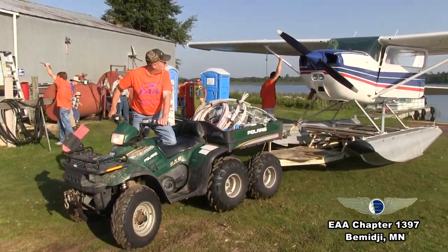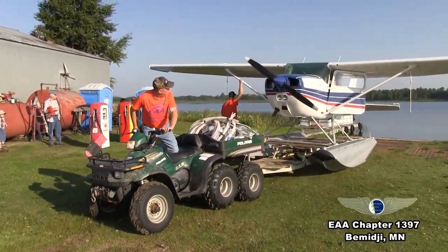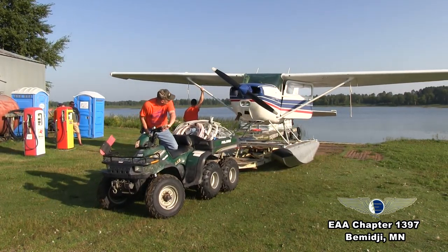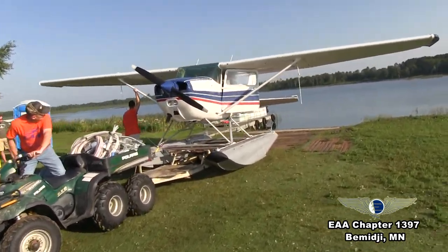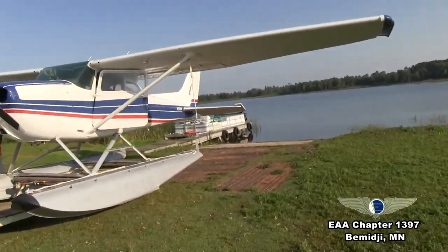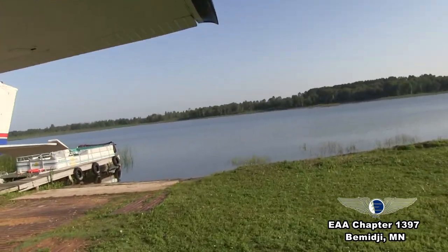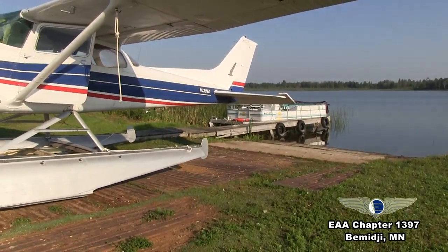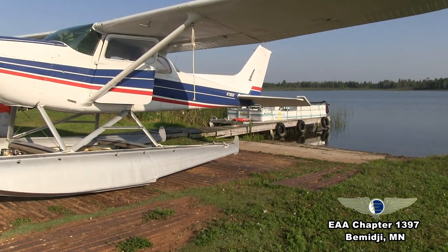This Cessna 172 came from Grand Rapids Aviation in Grand Rapids. Mark Cook is being shown here backing the airplane into the water. Mark has had this plane at the Moberg Air Base for a few weeks as he is the seaplane instructor for the area. Anyone interested in getting a seaplane rating would contact Mark.